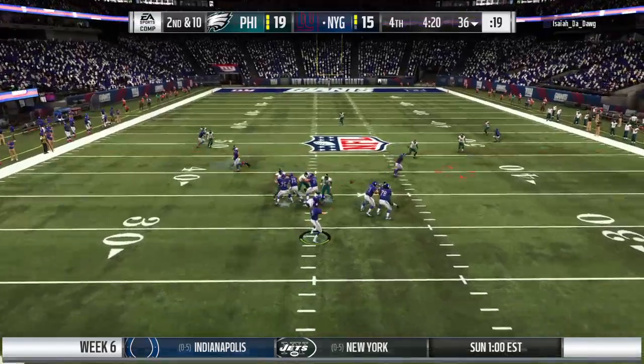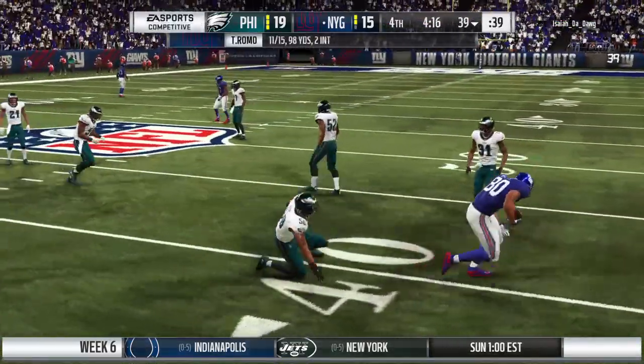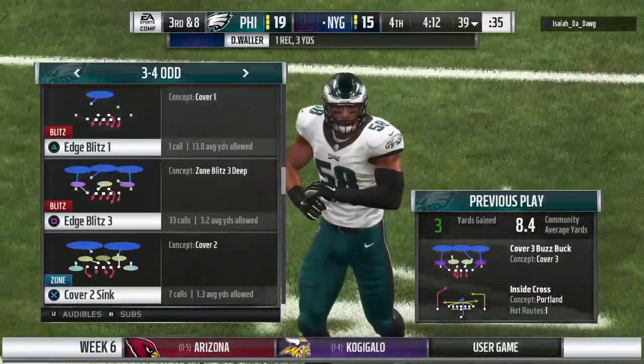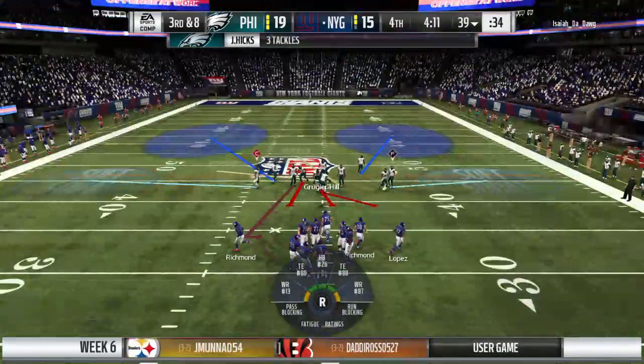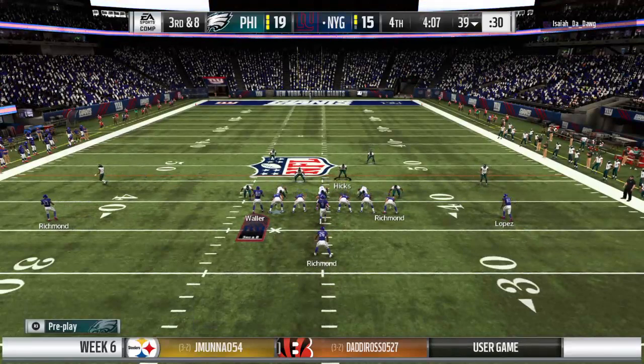Here's Romo now on 2nd down. And it's a short one here, complete to the tight end. And he'll get it out near the 40 to the 39. Only 3 yards on the catch. It's 3rd down. The Giants on 3rd down, lacking much success, just 2 for 7 to this point. This is 3rd and 8.